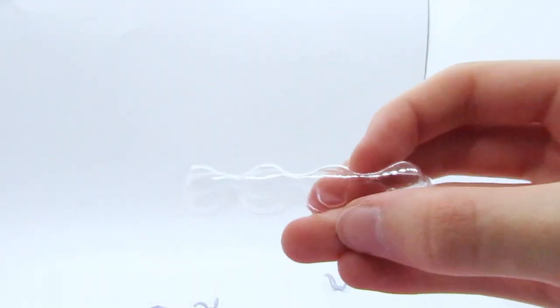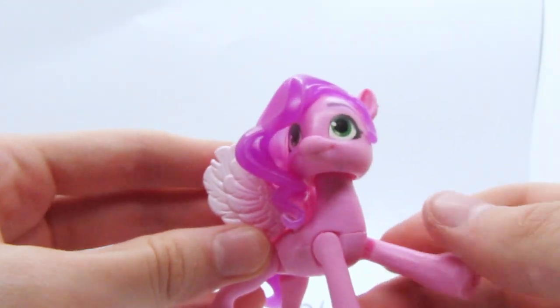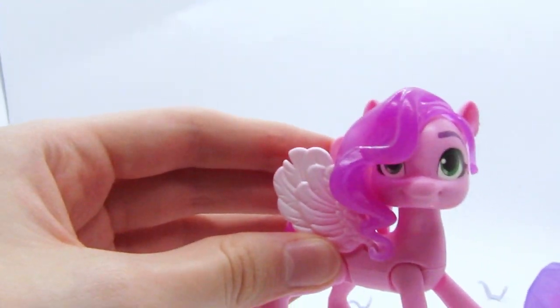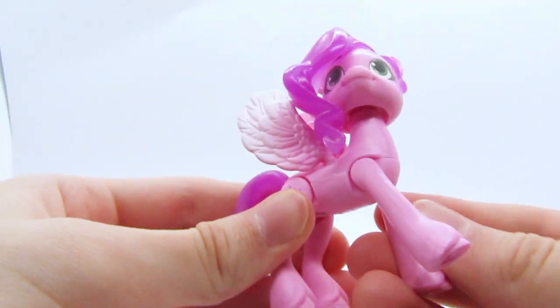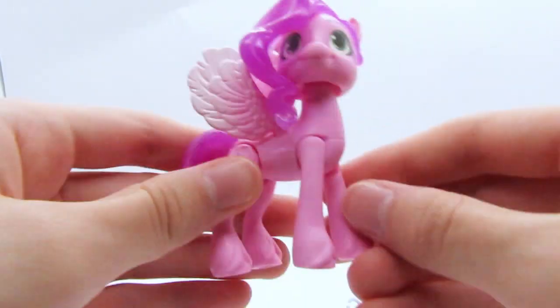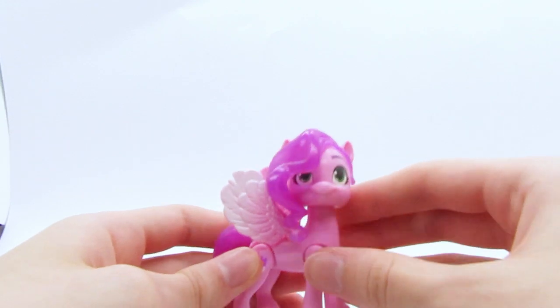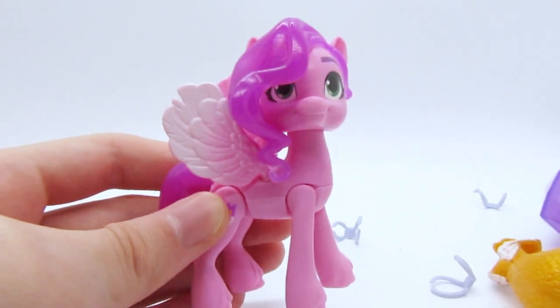Okay, so Pipp had a little bit of some different plastic here, I guess, just to keep the sandals handy, so great job on that. Here is Princess Pipp Petals, yay, my favorite. Okay, so she feels a little bit flimsier than Sunny Starscout. She feels a little more rubbery than Sunny did. So here is Pipp, very exciting. We love to see it.